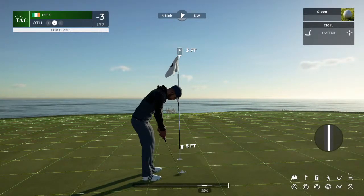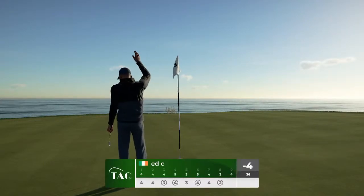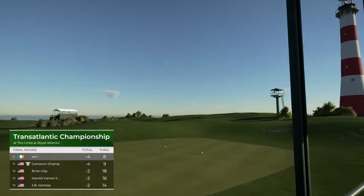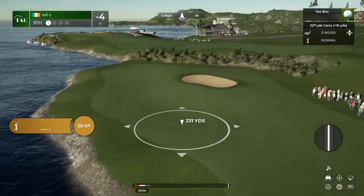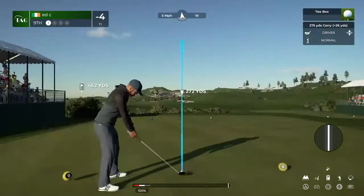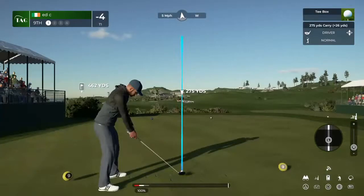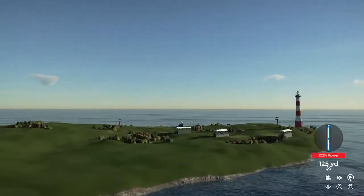Great to watch. Putting for birdie. And that's their fourth birdie of the day. And that will take him to 4 under. He's currently tied for first. We have a par four on this one. What a gargantuan tee shot.